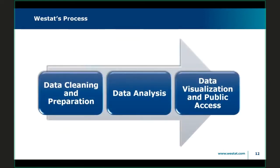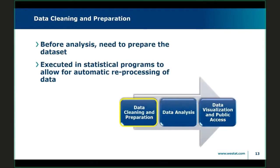To accomplish this, we're going to need to undertake 3 tasks. First, we'll clean and prepare the data for analysis. We'll then analyze the data. And finally, we'll prepare a tool for data visualization and provide access to the results. As with any data set, before any analysis occurs, we'll take several steps to clean the data. These steps will create a data file that is ready for analysis in a statistical software package. We'll execute these data prep steps within statistical programs to allow for easy and automatic reprocessing of the data.